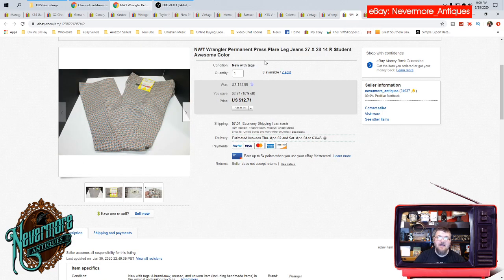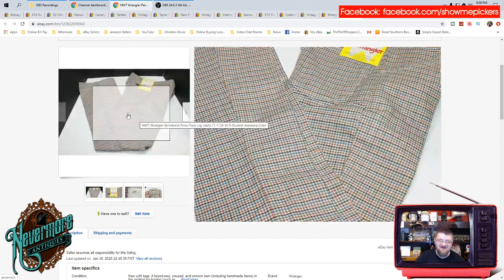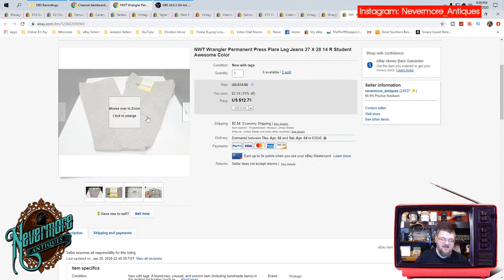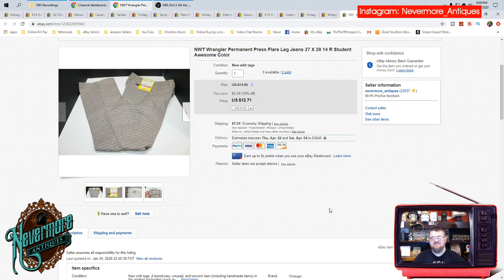Here are some pants that I'm not a fan of. Those are from the 70s, but they sold. It took a minute, but they sold. Actually sold 2 pairs of them, and I sold them for $12.71 with shipping on top. I am noticing that a lot of the older stuff is starting to sell now.